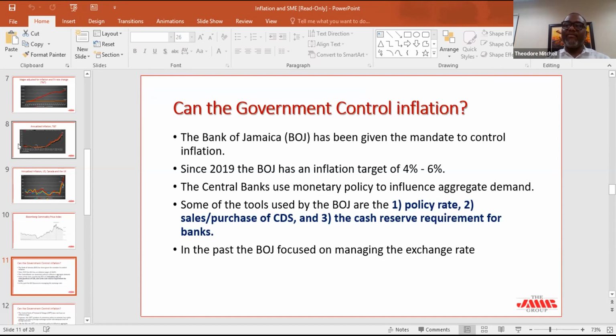Good. So recall that the consuming public not only spends from their income, but also from what they can borrow as well as their savings. So when banks are unable to lend the quantum that they desire, this restricts the demand for goods and services and helps to bring inflation down.